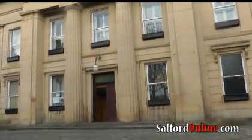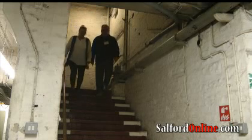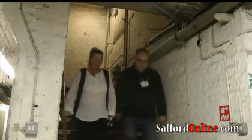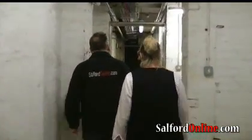The police commissioners purchased the building in 1833 and by 1835 it was in the sole hands of the Salford police, with the first court being held here on the 6th of January 1840. The courts are due to close in December 2011, bringing to an end 171 years of local justice.